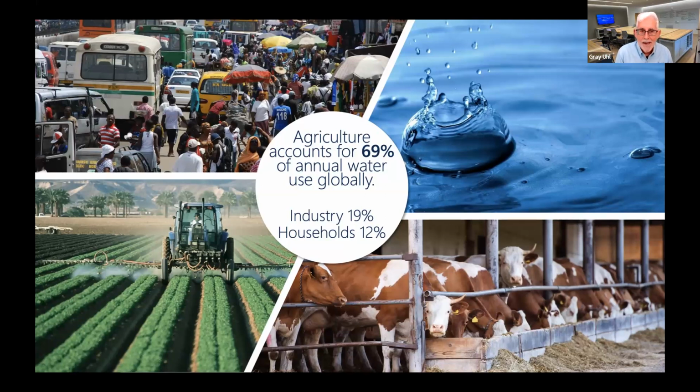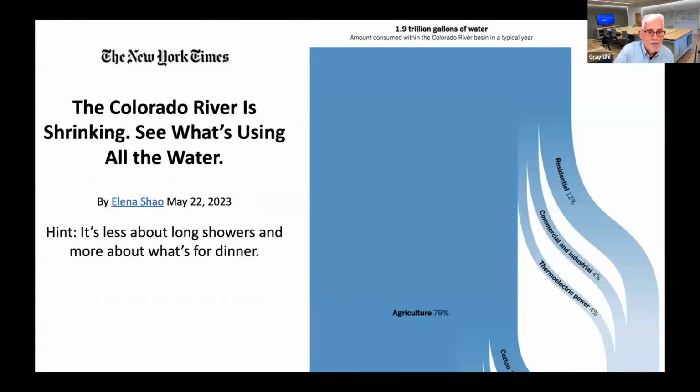It's 12% for households. So it's fascinating how much the plumbing industry has worked to reduce the amount of water, given that we're not the big users, but still that's a good thing. In fact, I happen to know residential plumbing, like showers and faucets and toilets, represents 3% of the total fresh water used. But we're still ahead.